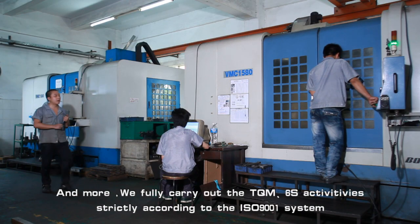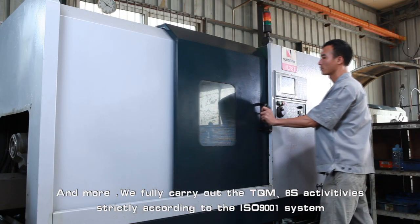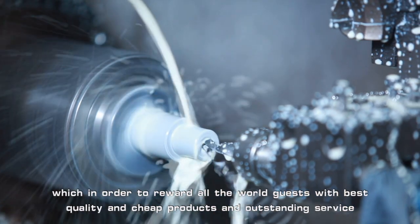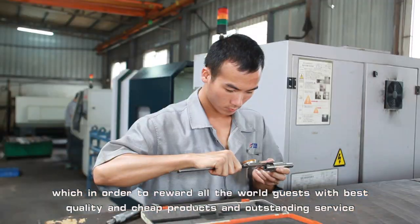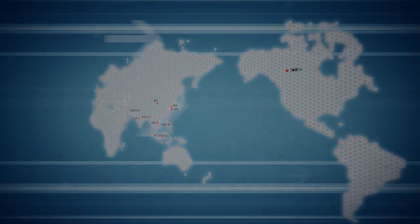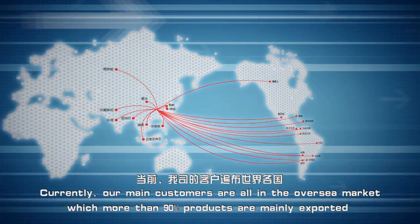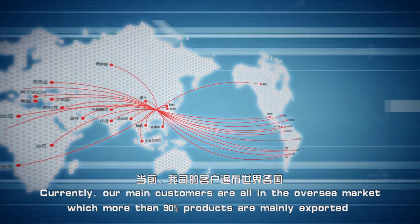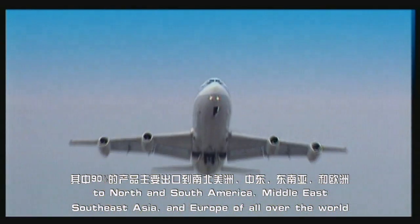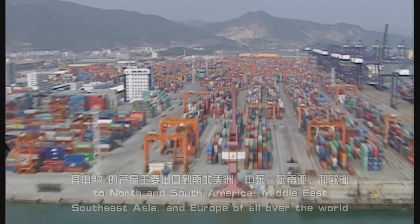And more, we fully carry out the TQM, 6S activities strictly according to the ISO 9001 system, in order to reward all the world guests with best quality and cheap products and outstanding service. Currently, our main customers are all in the overseas market, with more than 90% of products mainly exported to North and South America, Middle East, Southeast Asia and Europe all over the world.